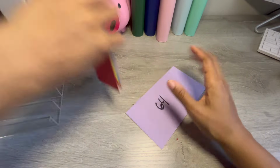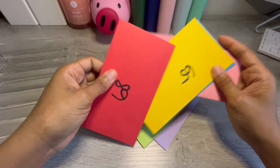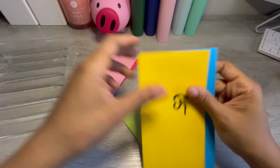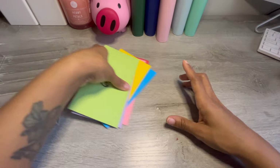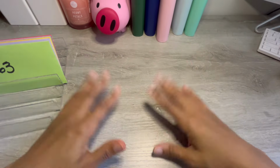Okay, so I did 63 through 68. So I am almost done with the 60s. And I know one of these weeks, this month, I won't be able to do an envelope at all. So I think I'll still end up where I thought I would be by the end of the month.